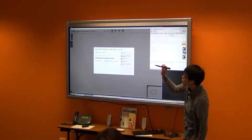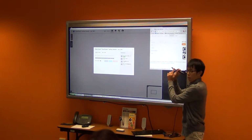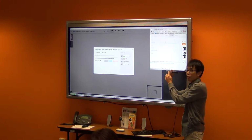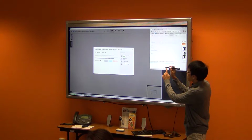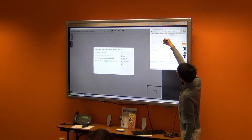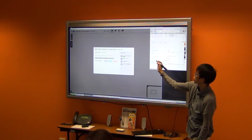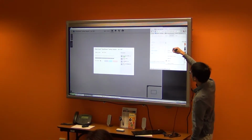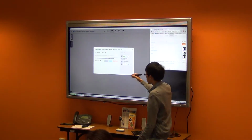By the way, there are two buttons on the pen. It's the same as the left button and the right button on the mouse. The black one is right click, so you can see it's got a menu on it. I just press the black button and show the menu, so you can paste the link. Oh, I forgot to copy it.